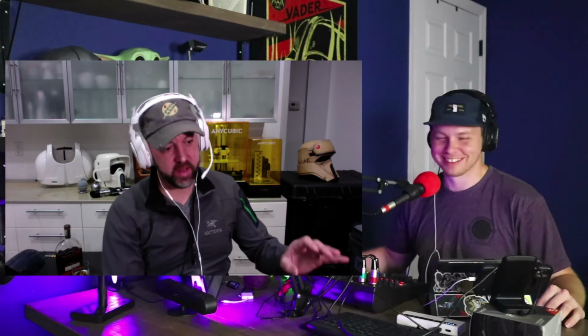If you had to guesstimate, how much do you think it cost you to print Obi-Wan's lightsaber in resin, and then what would you think it would cost in filament? Well, the FDM filament is very inexpensive. FDM, yes. I mean, it's very inexpensive. So in something that small, the difference is negligible.